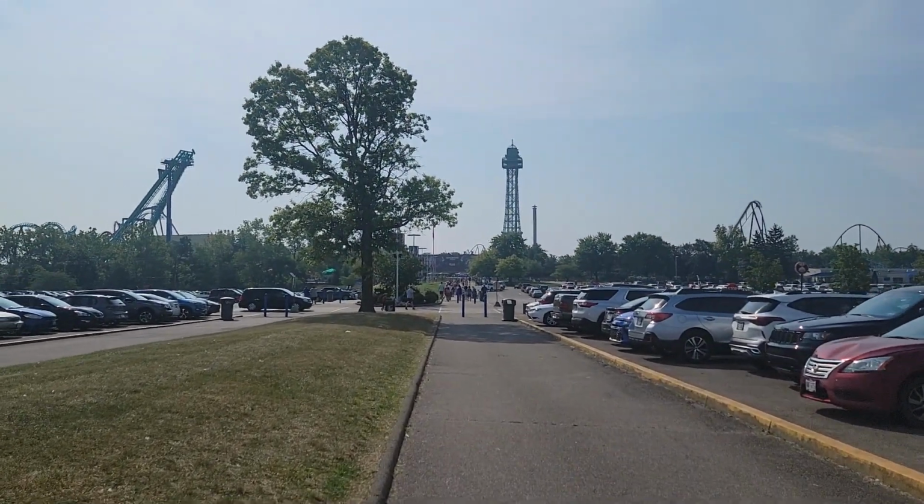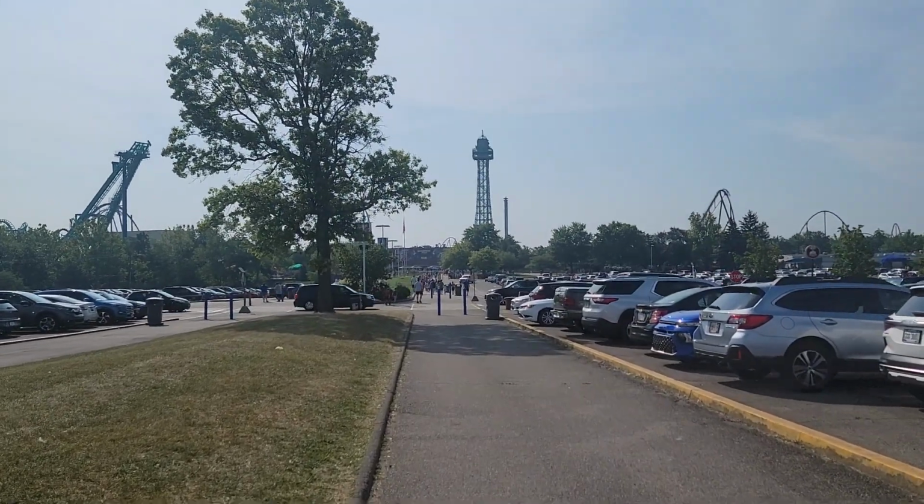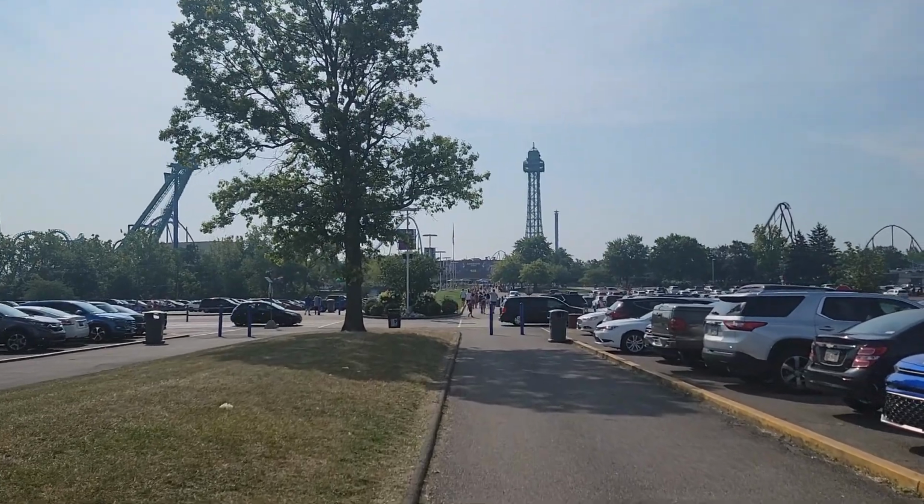In any case, I'm going to see if they got Fastlane available, because we can't really afford it, but it's going to be the only way we get to ride anything. We shall see. Well, $270 later. But no discounts for pass holders, but we are on the way in, and now it's off to go hit some coasters while we can. Woohoo!